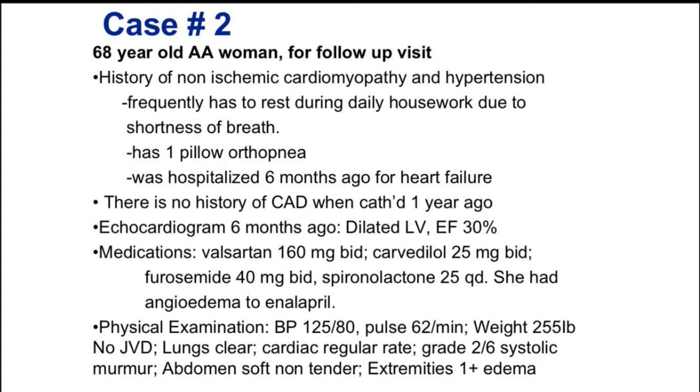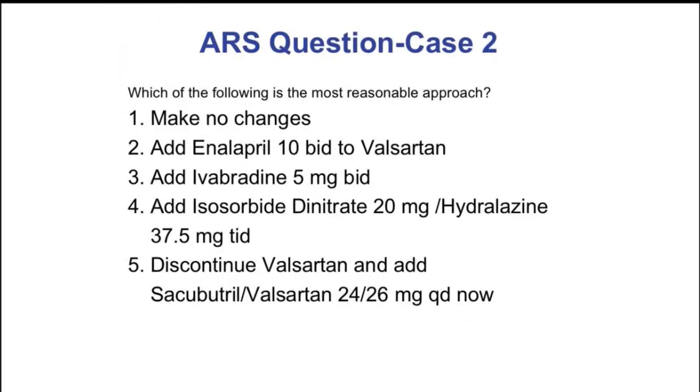Currently, on physical examination, blood pressure is 125 over 80, pulse 62, weight 255, no JVD, lungs are clear, cardiac regular rate, grade 2 over 6 systolic murmur, thought to be a flow murmur, abdomen soft and non-tender, extremities with 1+ edema. Okay. So which of the following is the most reasonable approach in this patient? Make no changes, add enalapril 10 BID to valsartan, add ivabradine 5 BID, add isosorbide dinitrate hydralazine, or discontinue valsartan and add sacubitril valsartan 24-26 milligrams now.